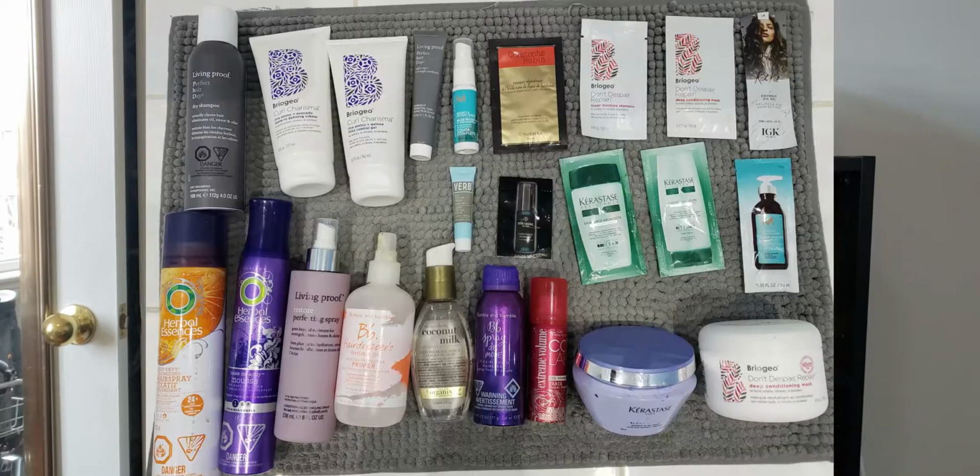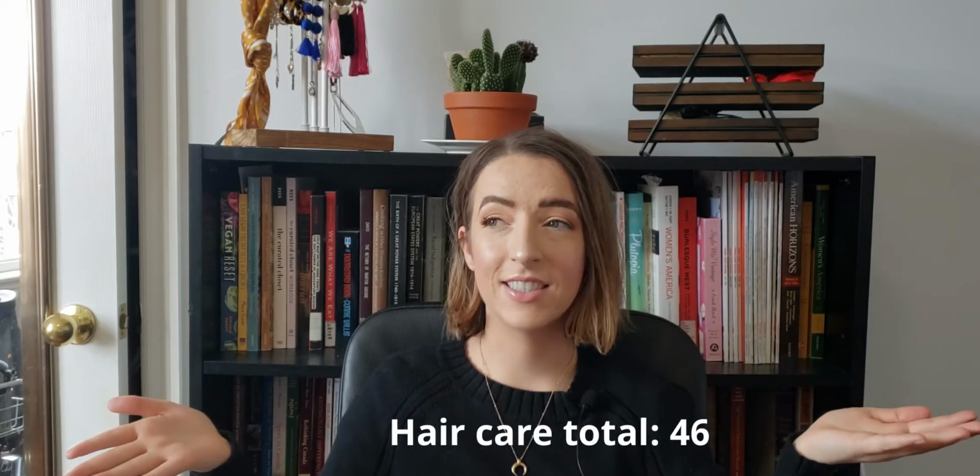I have 10 styling products. And I have 2 hairsprays, 2 dry shampoos, and 4 heat protectants. I thought I had 1, but it turns out I don't. So in the hair category, I have a total of 46 items.